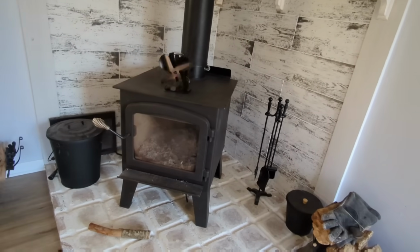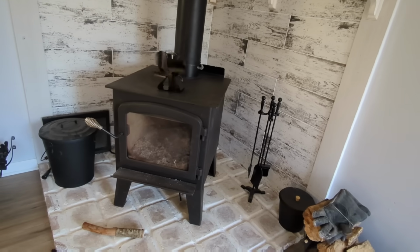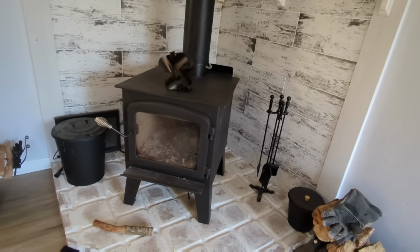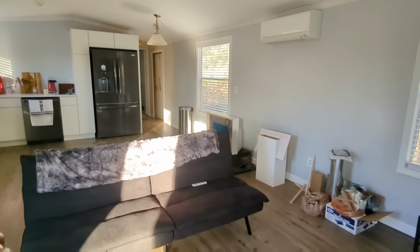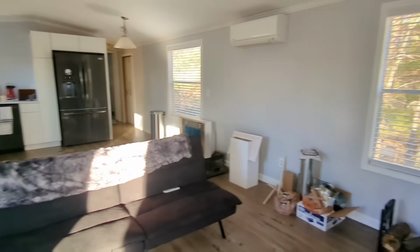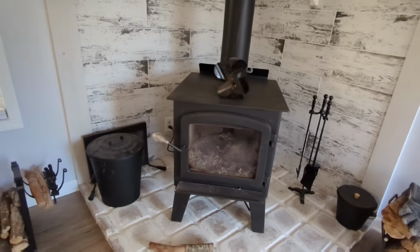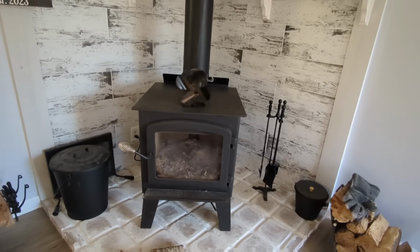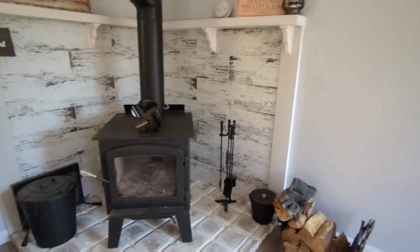But yeah, this wood stove is made to heat between 1,200 and 2,000 square foot. And Emma is about, I think, 1,200 square feet. I can't remember. But it's like a 16 by 80 or something like that, the length and the width. But anyway, the wood stove is keeping us warm and everything.